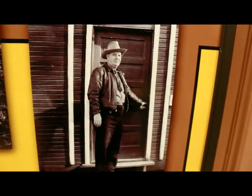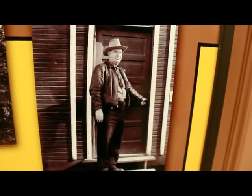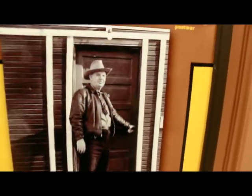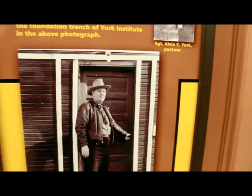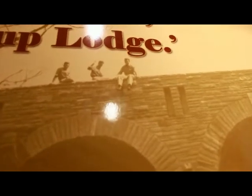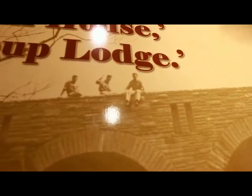And then Alvin C. York in the CCC period. So, obviously, for those of you who don't know, Alvin C. York, I guess some of the men who worked on the place sitting up here on the bridge looking down. And you got this guy down here waving at them. And of course, that's a lodge house. I'll get a shot of that before we head out.